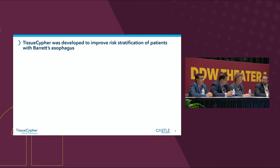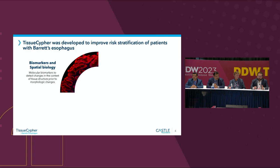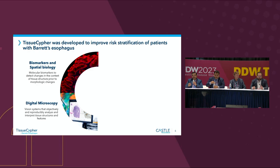And really, this is the question that TissueCypher was developed to help answer: how do we improve our risk stratification? The TissueCypher approach is looking at biomarkers and spatial biology, what we call spatial omics, looking at relevant biomarkers located within the tissue that we take for our diagnosis of Barrett's Esophagus from the pinch biopsies, using immunofluorescence, and then seeing if you can identify patterns that help differentiate between progressors and non-progressors. This becomes possible because you can create high-dimensional images using digital pathology tools that are now available and becoming more widely so.